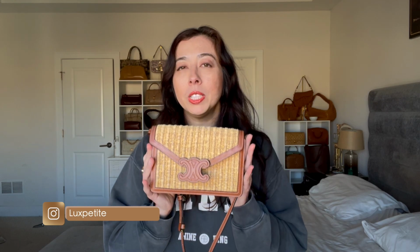And yes, this is still a seasonal bag, and I literally swapped one raffia bag for another raffia bag, but I think this is so much more my vibe. Some of the elements I love about this, obviously the tan and this raffia combination.